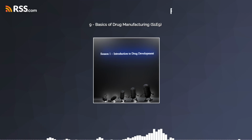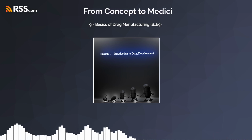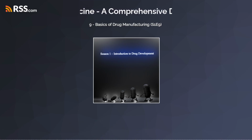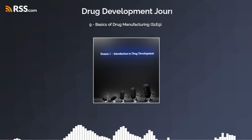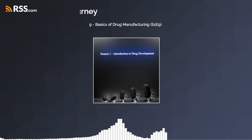and affect those CQAs. So, like, you could see how changing the temperature and mixing speed might affect how fast the drug dissolves. Exactly. And the cool thing is, you can use software to model it all. Oh, wow. Run simulations, predict outcomes. So it's like a crystal ball. Yeah, kind of. It's pretty powerful stuff.